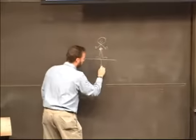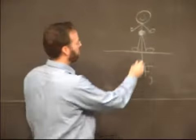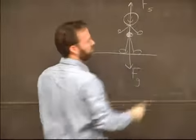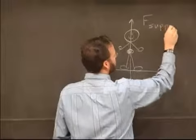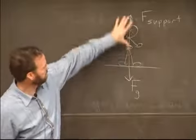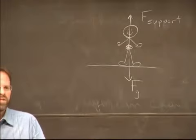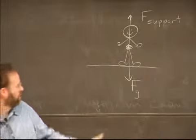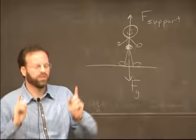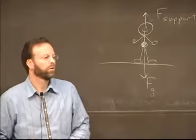So, force due to gravity, if you will, trying to accelerate me down, but the floor is pushing back up on me. S for support. Your book calls it a support force. And I drew these as vectors, arrows, roughly the same magnitude, length, so they're balanced. Another term that comes up, equilibrium. This is an equilibrium. It's balanced. This balances that. I'm not moving. The net force is zero, so my acceleration is zero.